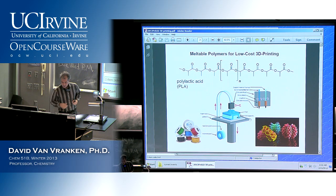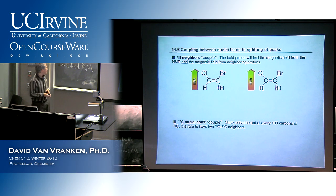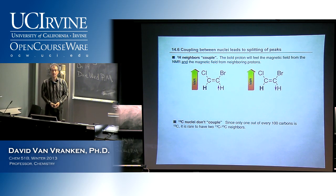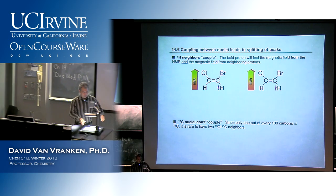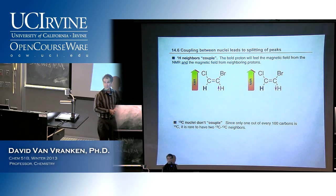Okay, let's return back to NMR. I made a point that the Sapling homework, we're not finishing the NMR section, chapter 14, until today, so I'm extending the Sapling homework for chapter 14 until Wednesday evening. We're covering probably today the most complex part of NMR spectroscopy, and it's called splitting.